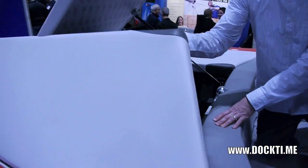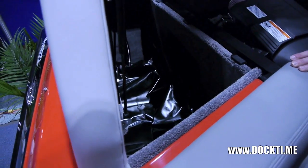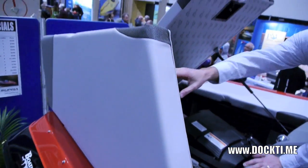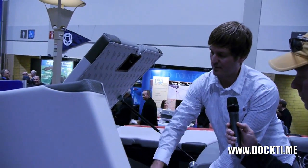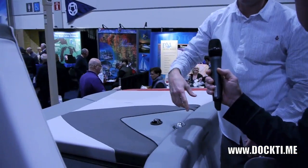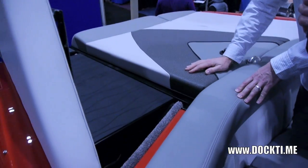And then on each side of us, you'll see how large these storage areas are. Inside, right now at the show, we've got just a ballast bag in there for display, but when the ballast is full, there's still lots of room for extra stuff. And this just gives you a walkway, so when you're out wakeboarding all day, and you're going back and forth on the platform, if you don't want to get this too wet or slippery, you can open that hatch and walk on the no-skid surface to make it safer.